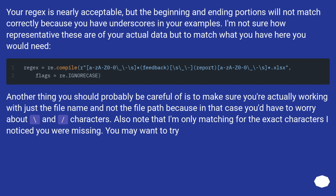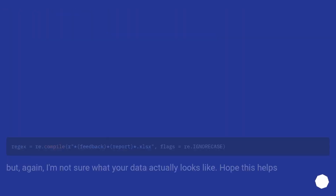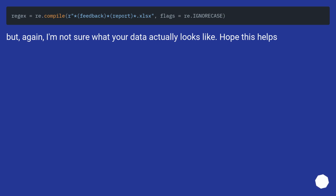Another thing you should probably be careful of is to make sure you're actually working with just the file name and not the file path, because in that case you'd have to worry about slash characters. Also note that I'm only matching for the exact characters I noticed you were missing. You may want to try. But, again, I'm not sure what your data actually looks like. Hope this helps.